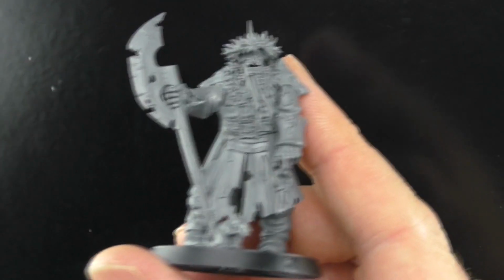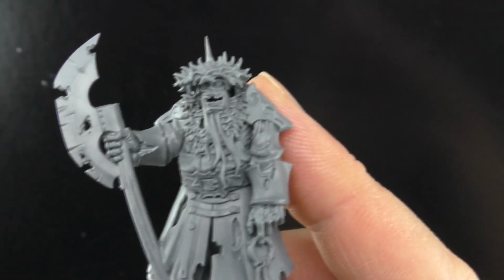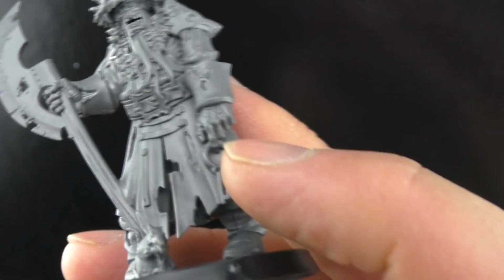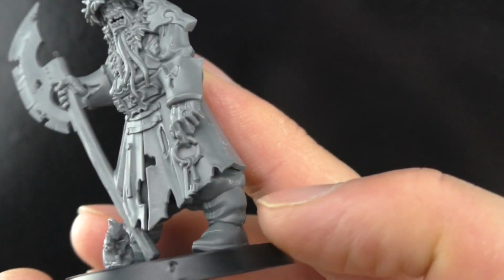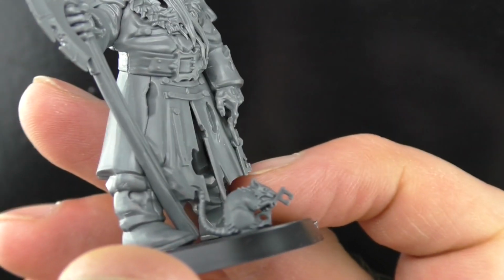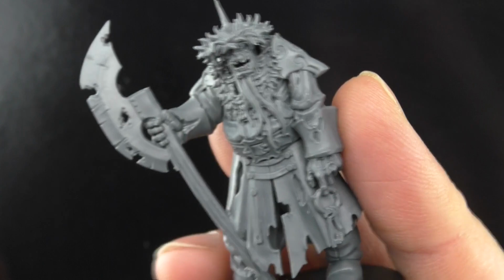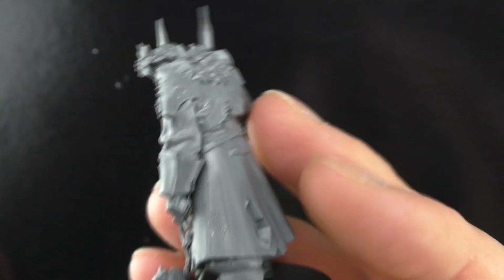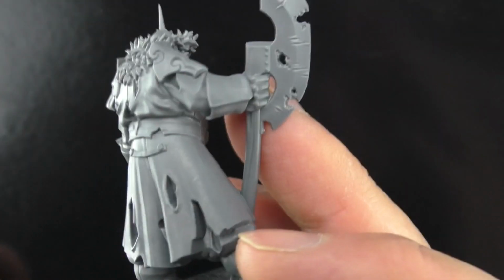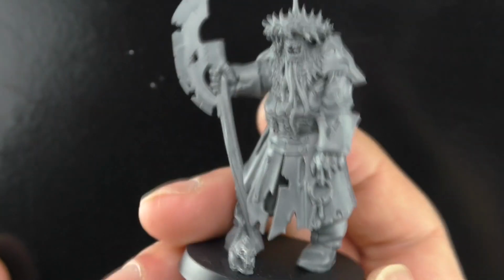And that continues really into the second of the Night Guard. Actually, this one even more so. While you've still got that interesting face and facial hair, the hand here is holding on to a ring of keys, and then the little rat on the base is holding another key in its tiny little paws. And these are just cool touches to these miniatures. Again, the coat is pretty fantastic looking. I like the gigantic axe he's got here.